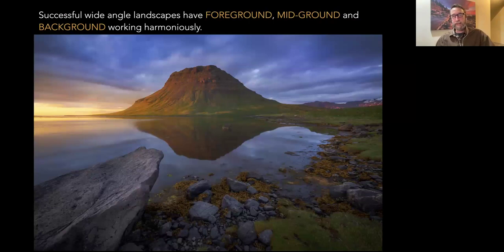All right. So as I mentioned a second ago, the key to wide angle landscapes, I think, is having foreground, midground, background all working harmoniously. Now, oftentimes, the seeds of the photograph for me is the background. It's what's happening in the landscape. Like there's a beautiful mountain. This is Kirkjufell in Iceland. Beautiful mountain with gorgeous late evening light on the mountain and dark, moody sky, and then beautiful reflection on this pond of water.